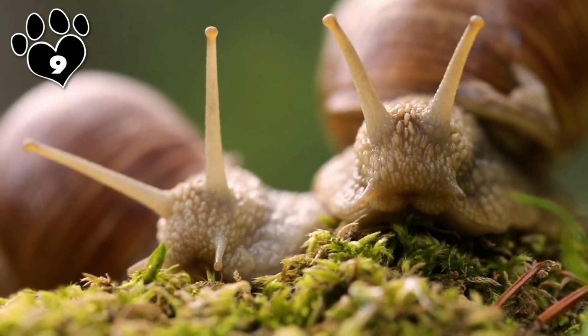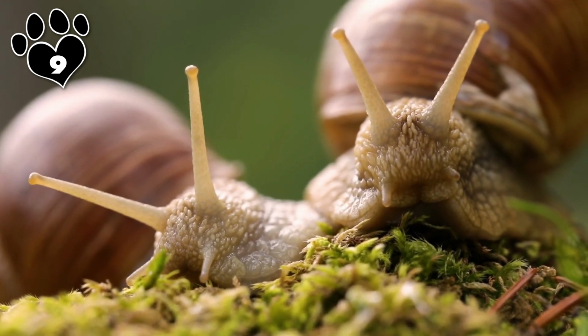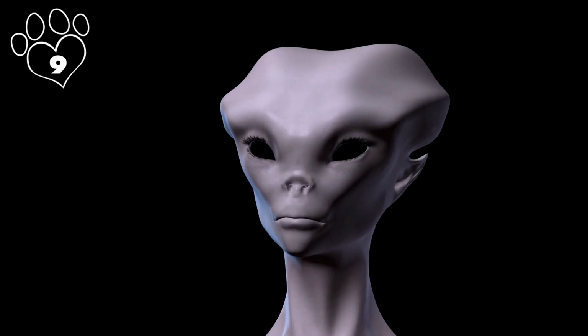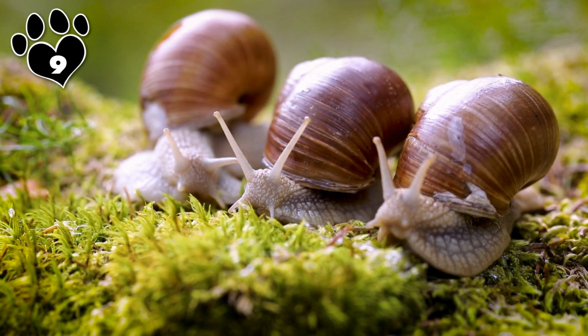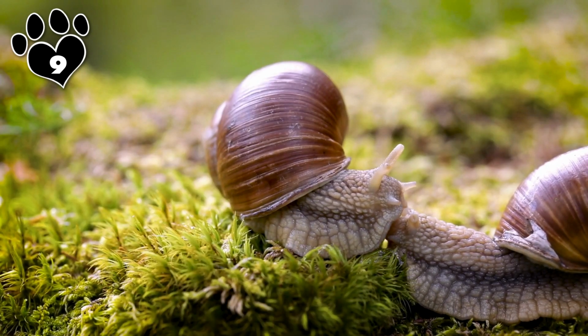One set sits high atop their heads and has eyes attached to the tips, and a smaller set of olfactory antennae sits directly below. As with all land snails and aliens, when not being used, both sets can be retracted. Another great reason to buddy up with a Burgundy snail is its lifespan. A well-kept snail can live up to 35 years.